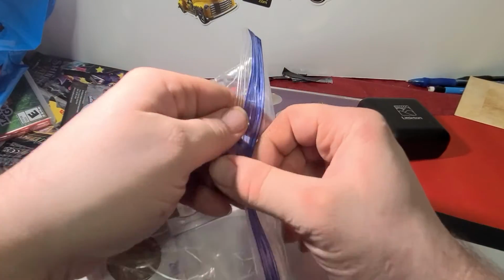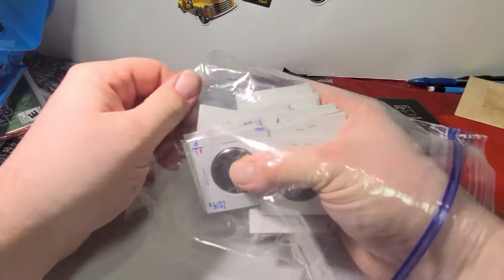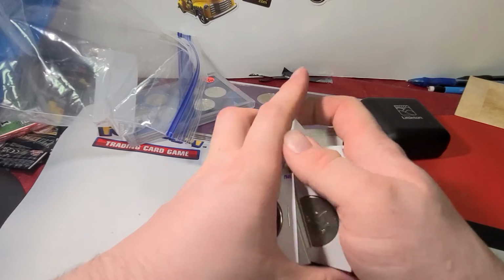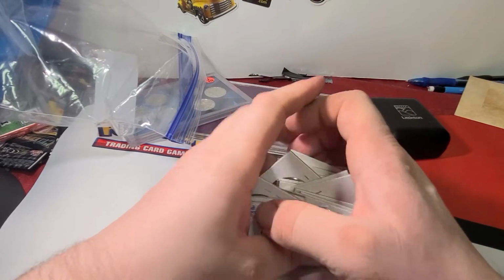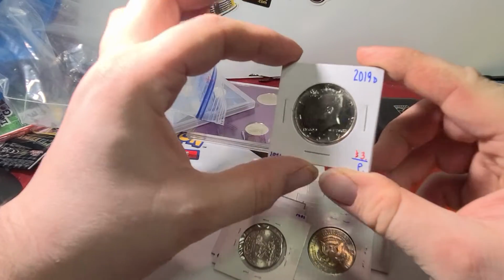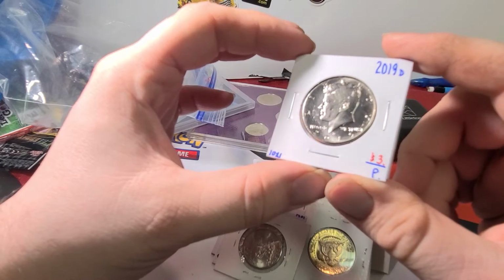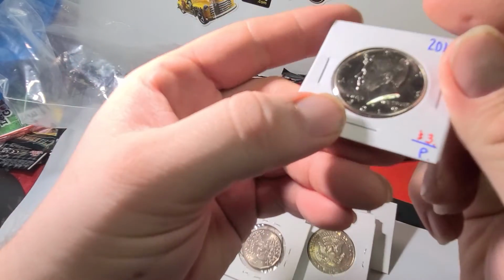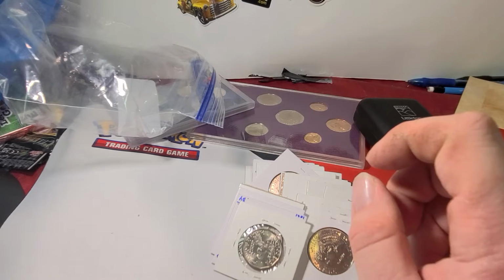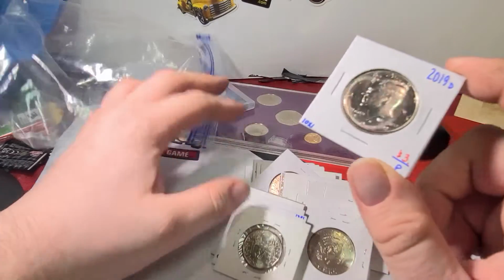Okay. Next, we're going to look at all the coins. Most of these people, I think, had their own shops. And people brought in coins to sell, or they also bought coins there as well. This is a more recent Kennedy $50, 2019 P, I think. P. You can tell what mint made it. Sometimes it's hard to see. This one's a D. 2019 D.